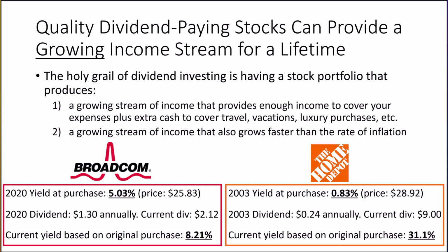But over the years, Home Depot has grown the dividend to the point where the yield based on the original investment is now 31.1%. And like Broadcom, while there are no guarantees, I fully expect Home Depot to continue to grow its dividend well in the future. Of course, investors buying the stock now are not going to get that high of a yield because the stock's price has risen. Again, that's why it's important to buy early and be patient. Now remember, stocks historically have a higher return than bonds and are also riskier than bonds, but you certainly will not find a bond that pays anywhere close to the yields on the original investment that these two stocks are paying. And bonds don't increase their payouts to investors like stocks can and often do.